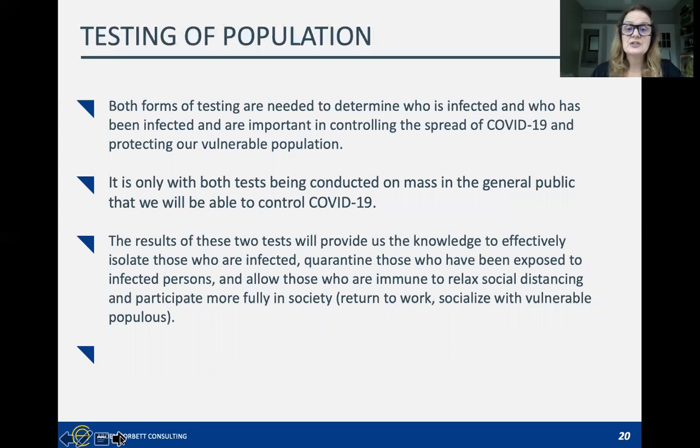The results of these two tests will provide us the knowledge to effectively isolate those who are infected, quarantine those who have been exposed to infected persons, and allow those who are immune to relax social distancing and participate more fully in society. That would be return to work, socialize with vulnerable populaces, get to see your grandparents.